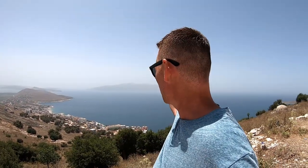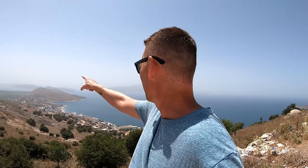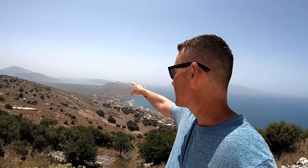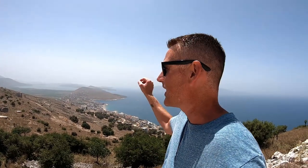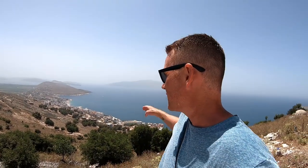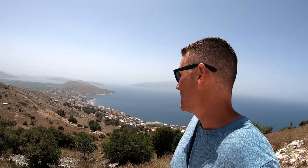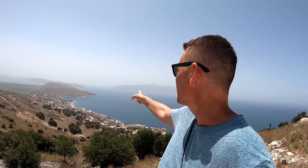So like I was saying before, that's a Greek island over there. And I'm pretty sure all of those islands that you can see in the distance right over there are Greek islands as well. So it just kind of flows right into Greece over there by way of the Ionian Sea.